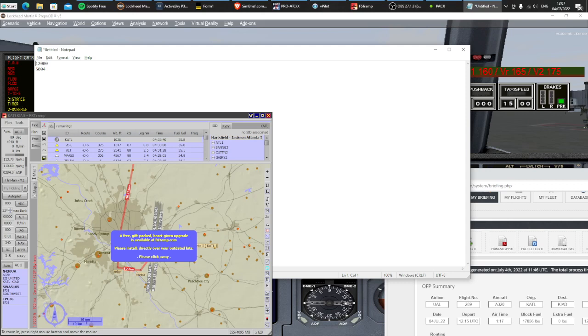You can just ditch Pro ATC and say, okay, we don't need you anymore, off you go, we'll use Vatsim. But in cases like this where it's an early morning and you might want to fly on Vatsim as well, you can do that and use Pro ATC. It's a little bit complicated to set up though. Right, anyway, enough about that.